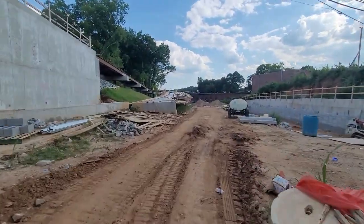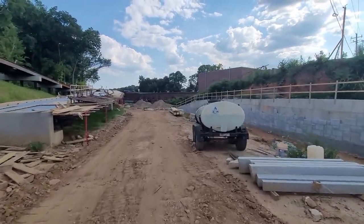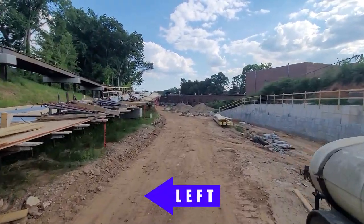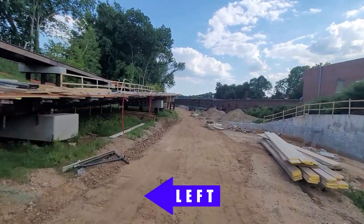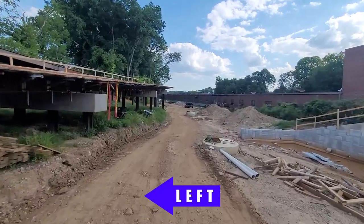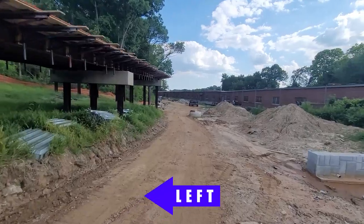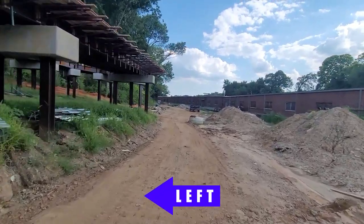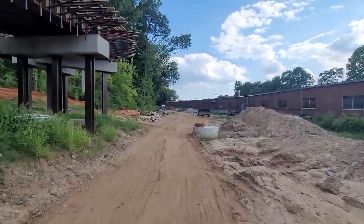Now that we've traveled on the street, let's also check out the rear part of this property, which is right on the Atlanta BeltLine. We're talking about prime property right here. So it makes sense why this property has changed hands several times and it's gone upwards of several million dollars.